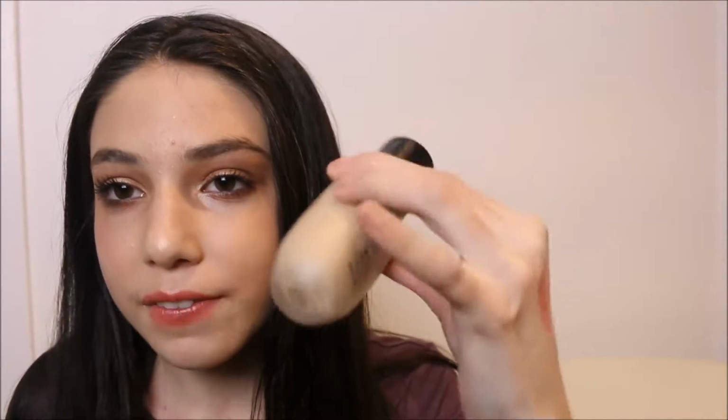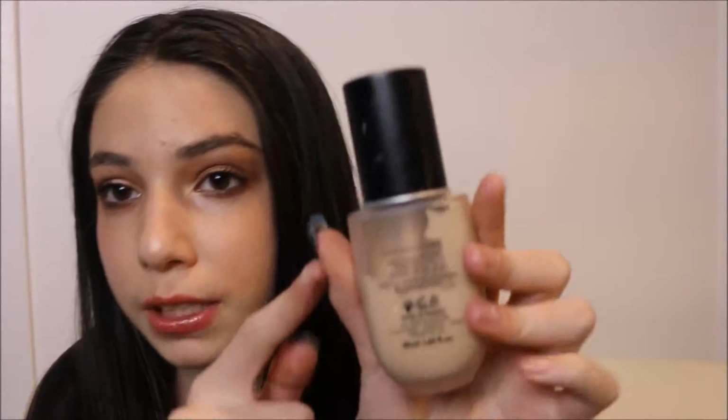For foundation, I use this foundation almost every day, so you know I'm going to be using it a ton. This is the Makeup Forever Water Blend Foundation. It doesn't look like I use it, oh, it does. So I use a ton of this. Do you see? Oh my god.